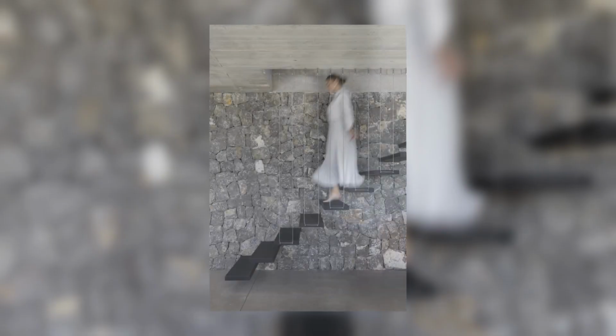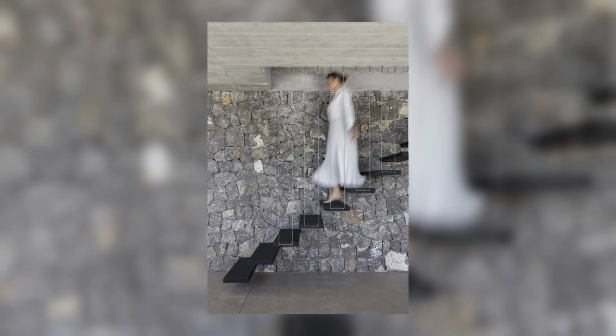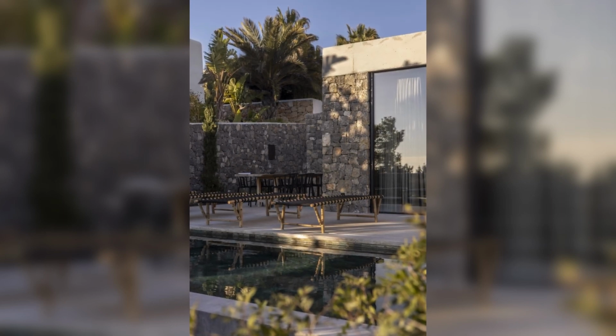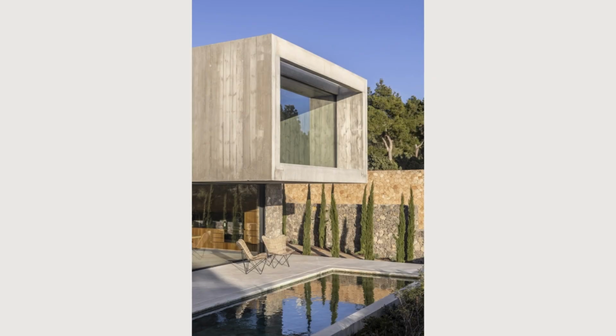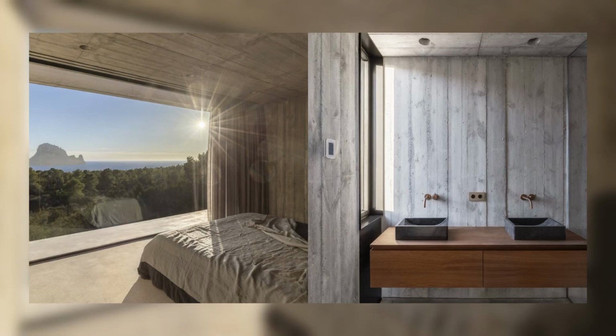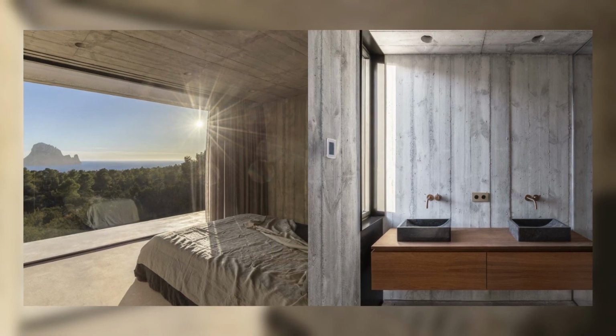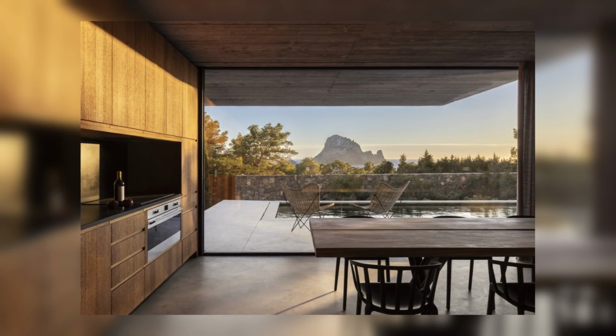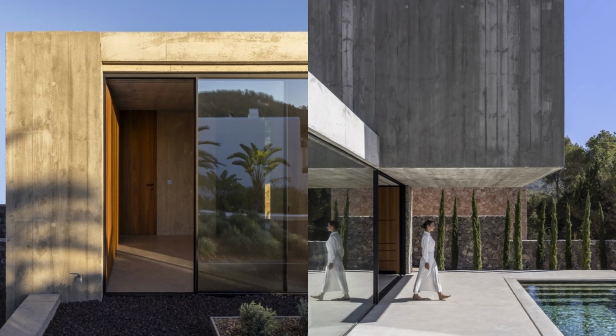Both materials contribute to the sturdiness of the geometry. Concrete takes, undoubtedly, the leading role of the project. Besides, it is executed with a traditional formwork of wood slats, which adds richness and hues not easily achieved with any other material. The first floor volume becomes a concrete box that appears to be floating above a stone basement.